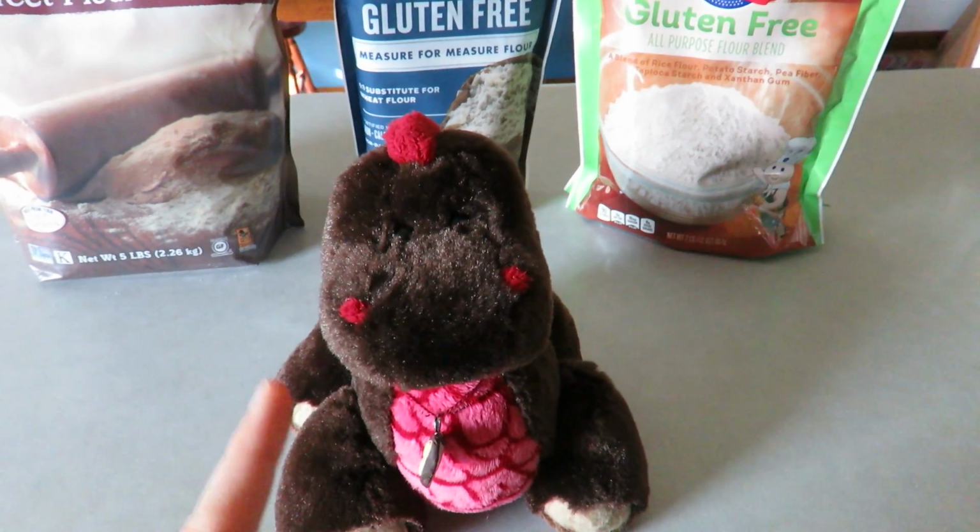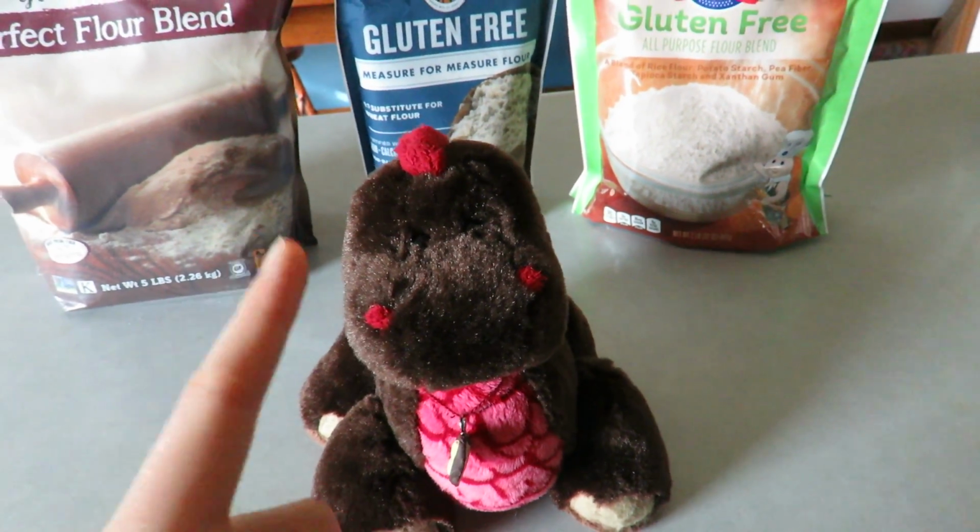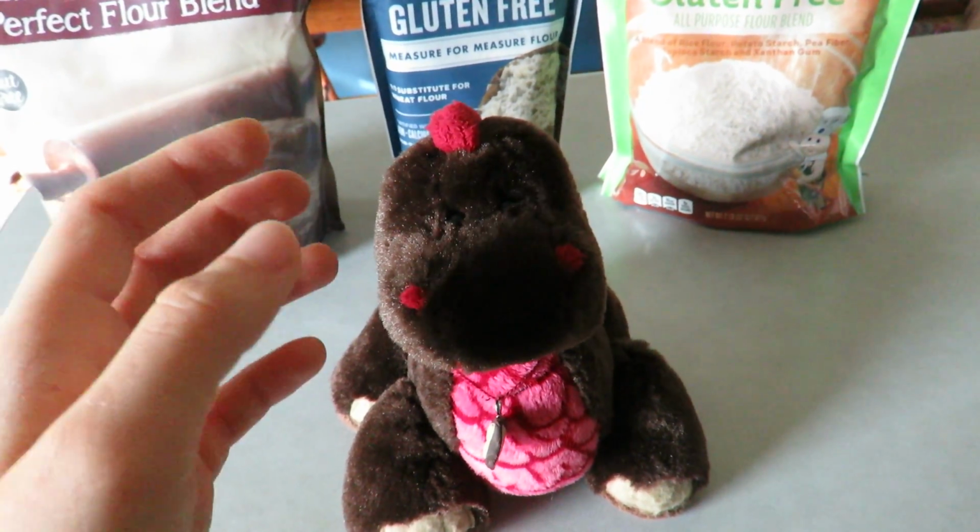Now there's also another thing I want to talk about before we get into this, and that is pricing. Gluten-free flour is not cheap. You need to factor in the price when it comes to this.